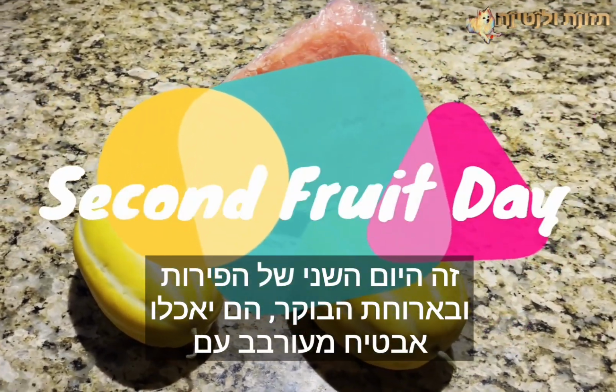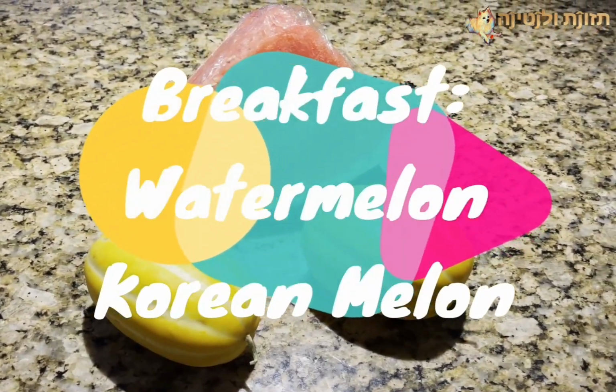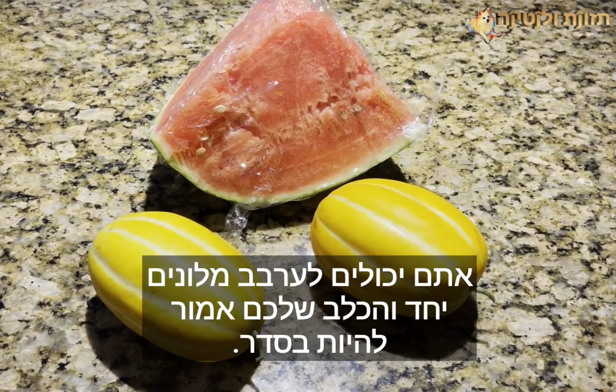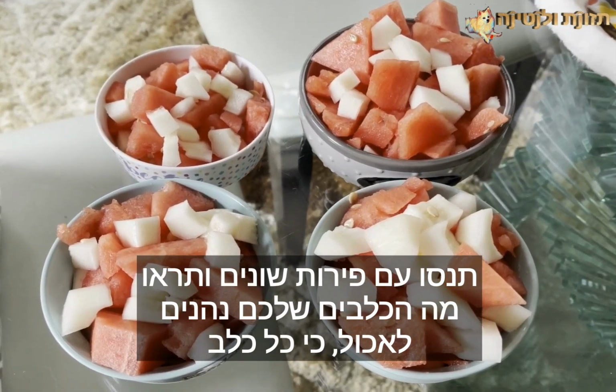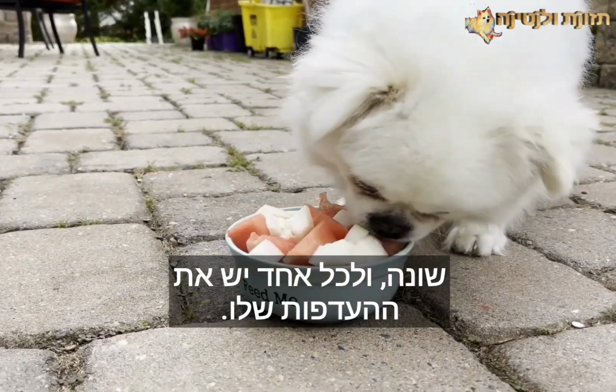However, I'll mix foods together when I need to use them up. It's the second fruit day, and for breakfast they'll be having watermelon mixed with yellow Korean melon. You can mix melons together and your dog should be fine. Experiment with different fruits and see what your dogs enjoy eating because each dog is different and they'll each have their own preferences.